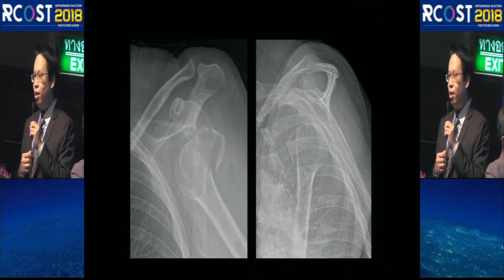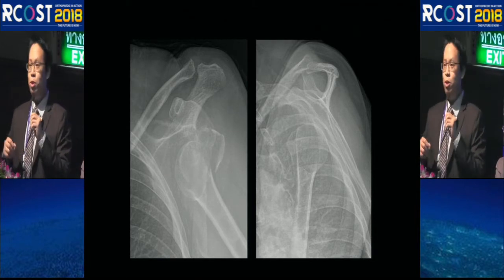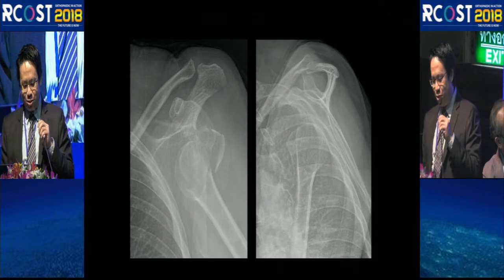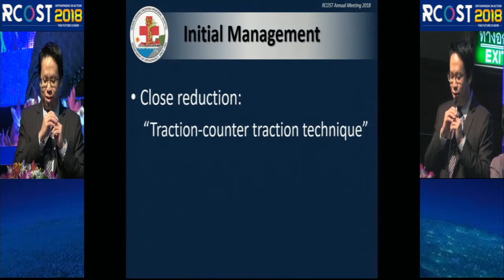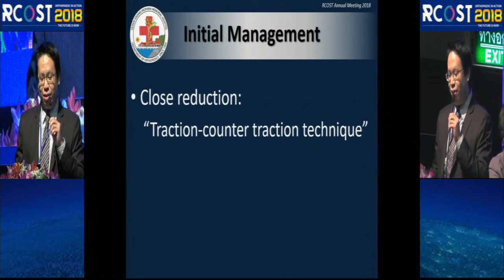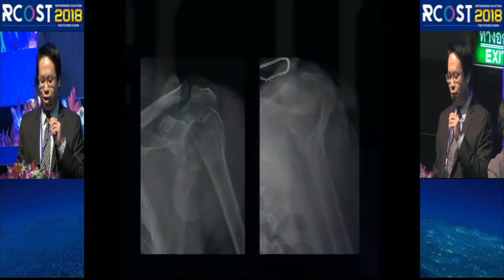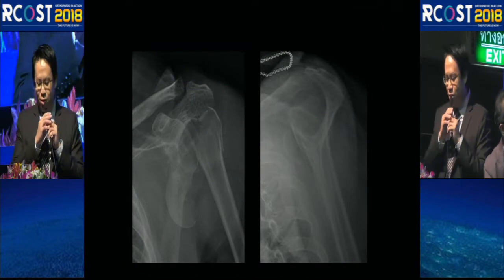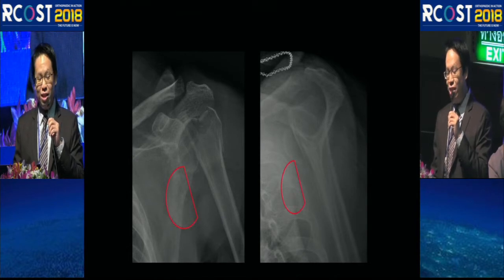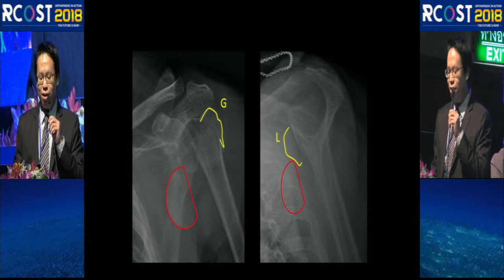It had a comminuted greater tuberosity with the fracture dislocation of the proximal humerus. Who will do the closed reduction? My resident did the closed reduction with the traction and counter traction technique, and she felt a sensation of cracking, a pop, or something like that. After that, we sent the patient to make the X-ray of the left shoulder again, and we see like this. We found the shaft has come into the socket, but the head is still in the same position. We found it still had a comminuted greater tuberosity and an additional lesser tuberosity fracture.